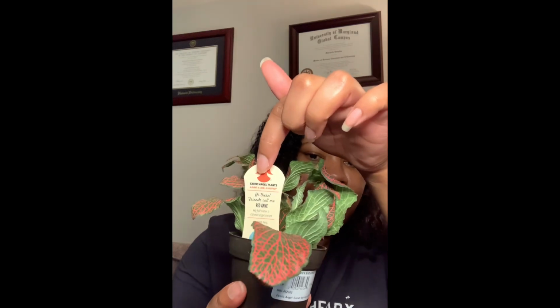So if you see this particular tag, the Exotic Angel Plants, you know that you're getting a pretty good and healthy plant. And this one again is called the Red Ann. It's from Peru, and it's a low light plant.